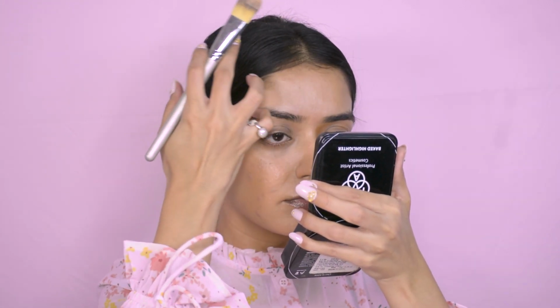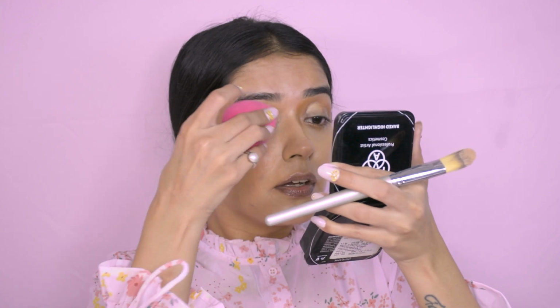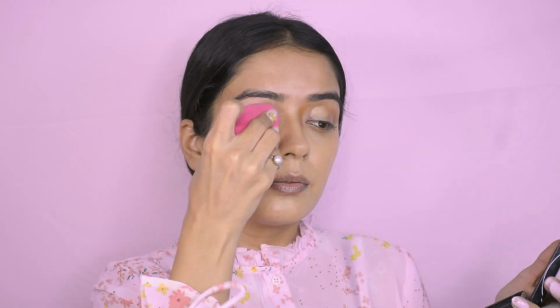I also apply my foundation on my eyelids because I don't like the look of concealer, like how we use a concealer in a lighter shade and it just stands out from the overall skin tone. So I stick to my foundation and apply it on my eyelids as well.